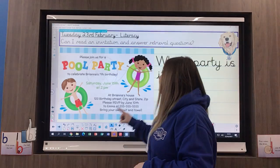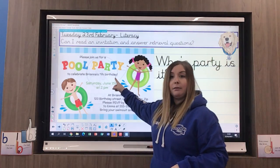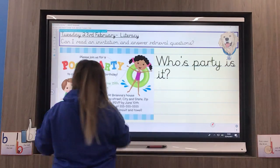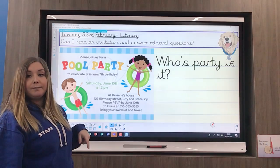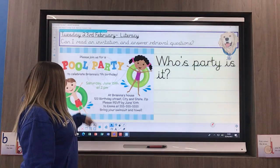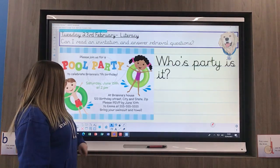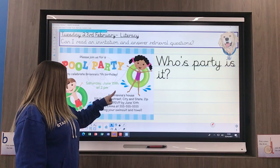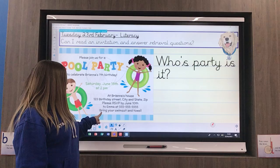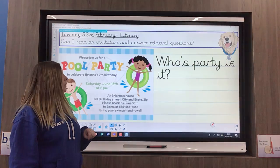So I've got an invitation here, and it's an invitation for a pool party to celebrate Brianna's 7th birthday. So Brianna is having a pool party for her birthday. It's on Saturday, the 15th of June at 2 p.m. and it's at Brianna's house. And it says at the bottom, don't forget to bring your swimsuit and towel.